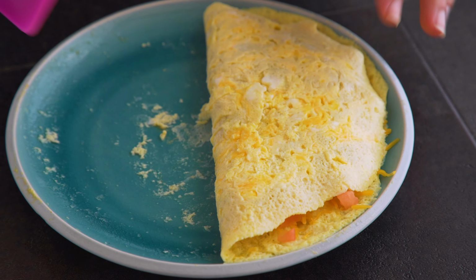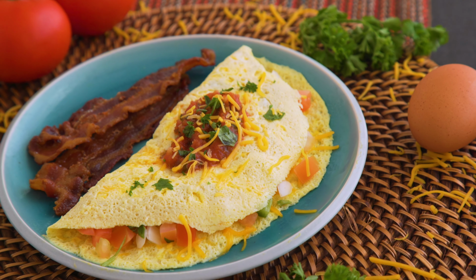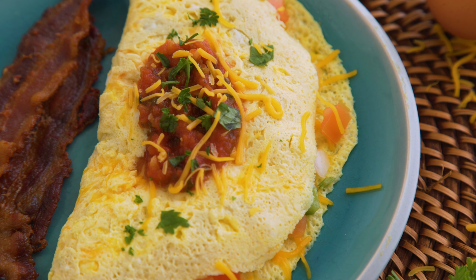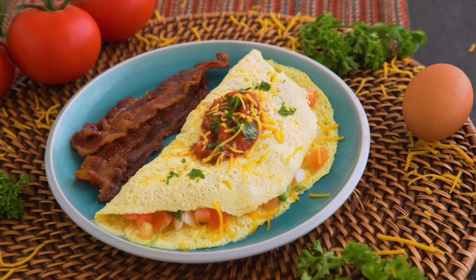This omelet is actually so surprising. It honestly tastes way better than it looks. You can't tell as much by looking at it, but it's so fluffy and almost like a scrambled eggs crepe. It was too easy.